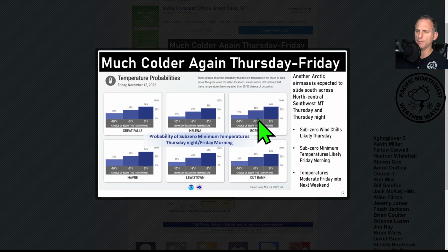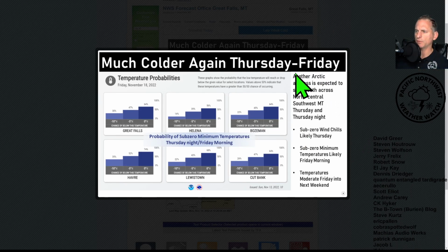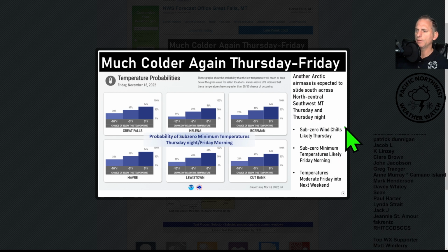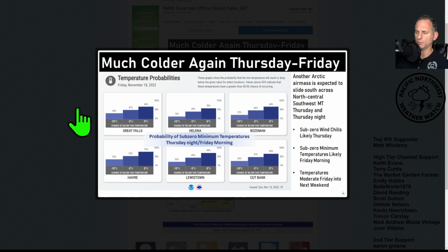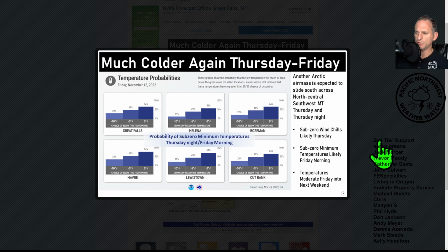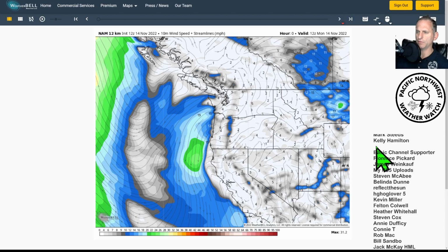Now, taking a look here, much colder again Thursday through Friday. This is off through Montana. Another Arctic air mass expected to slide south across north central Montana Thursday and Thursday night. Sub-zero wind chills possible. Probably drop a few inches of snow in some areas as well as that moves down mainly east of the Rockies again. So heads up if you're traveling eastbound out of Washington, Idaho, and Oregon, as this Arctic front makes its way south.